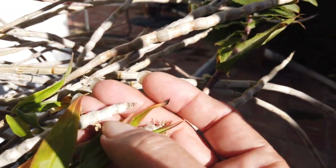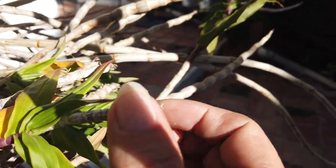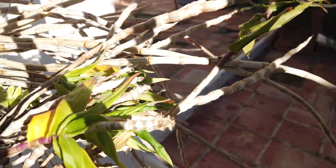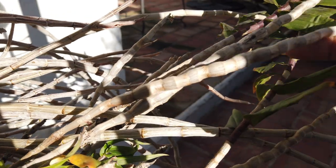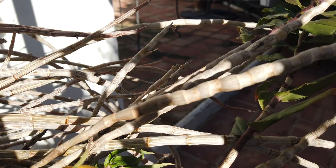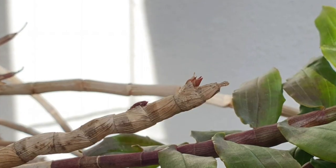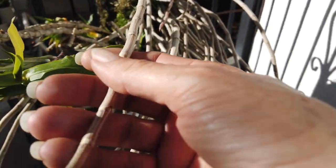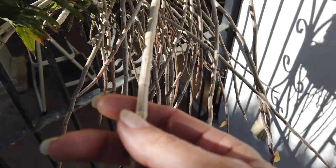Only recently did I pick off the last of the blooms. It has been blooming for 7 months, if not eight. Here we have Ceratolabium, also called Sharky. And I couldn't believe it, but I was seeing buds. And then it's like, are you kidding me? It's too cold.